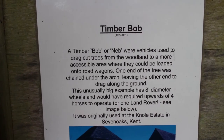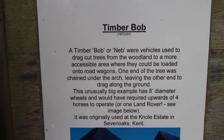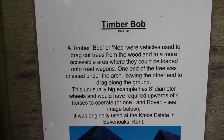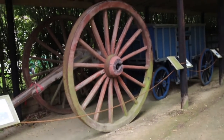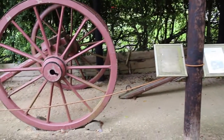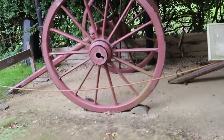Well, here we have a magnificent timber bob, and it was used to move fallen trees basically along to the saw pits. And this one, it's massive. That wheel must be something like 8 foot diameter. It is huge. I feel quite small by it actually. There's the other front wheel. So they all came as a pair.